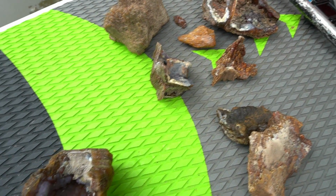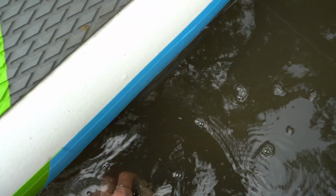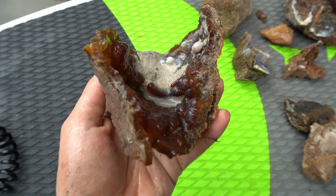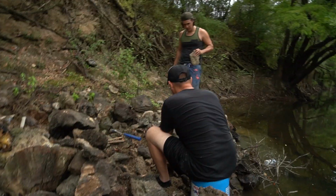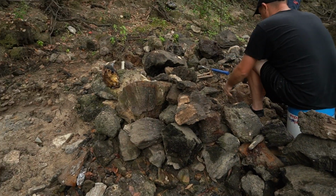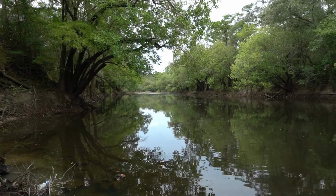Check it out. These are some of the pieces that Rick has been finding. He busted up a geode earlier. Look how beautiful that is. Look at that weird little finger coming off that one. That is weird. Rick and Chris over here busting up rocks. Heck yeah. That's how we do it. We find the geodes. Giant coral heads. Very sweet. And a beautiful, beautiful river.